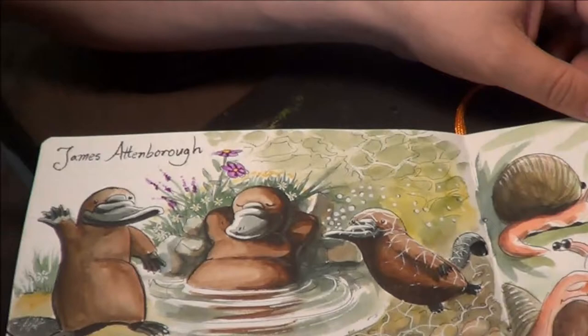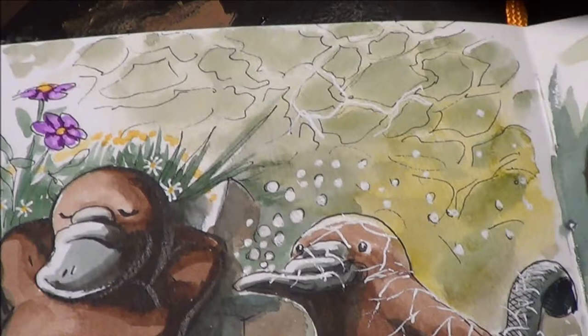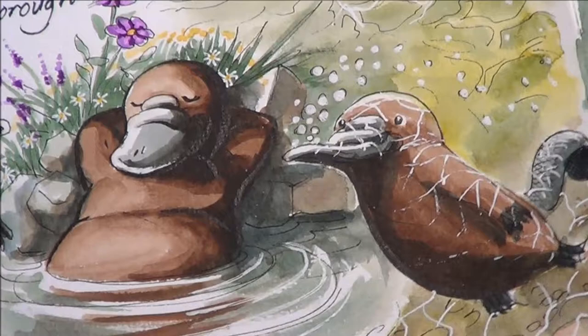So, since the platypus is many different animals, I decided I'm not going to name him an animal. I'll give him a regular name. So this is James Attenborough. And when all the animals refer to him, they don't shorten his name to James or Jim. They call him James Attenborough. He's underwater. Yep, right here he is.